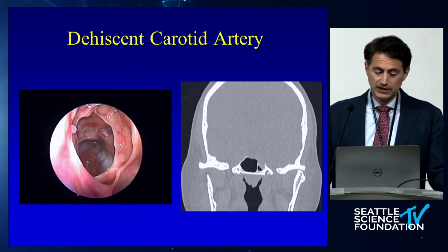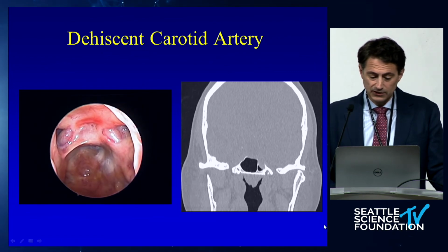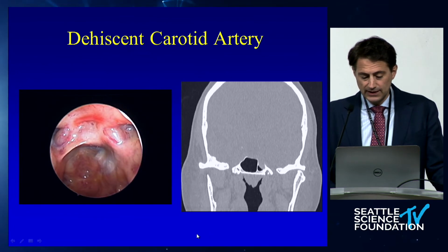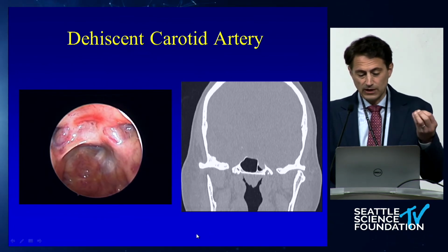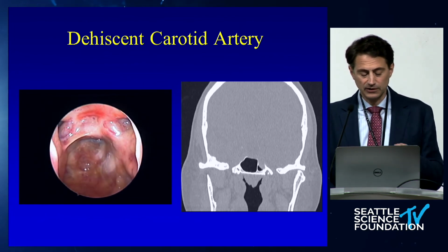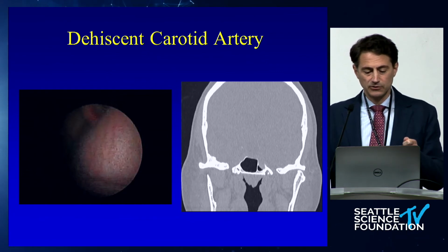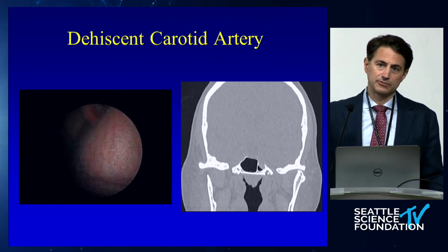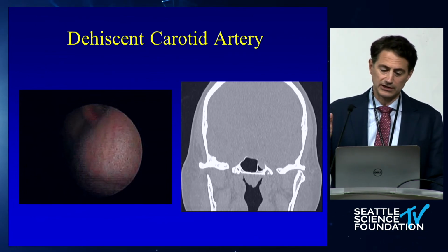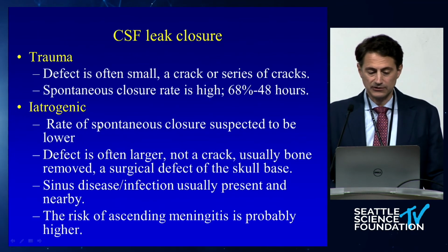The carotid artery is another area to consider. I've had three patients transferred from other facilities when they had massive bleeding going into the sphenoid. Here's a dehiscent carotid in this large sphenoid. All patients had a carotid rupture from people going through the sphenoid and not actually going through the natural ostia. If you try and push through bone, you may not have the reaction time to stop when you push through that bone. If you're right in line with the carotid, you can seriously injure that carotid. So from a sphenoid standpoint, I always teach my residents to go through the natural ostia.